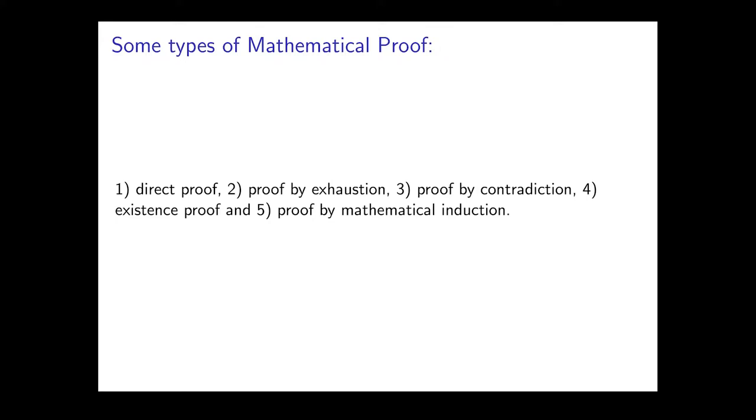Some types of mathematical proof are the following. 1. Direct proof. 2. Proof by exhaustion. 3. Proof by contradiction. 4. Existence proof. And 5. Proof by mathematical induction.